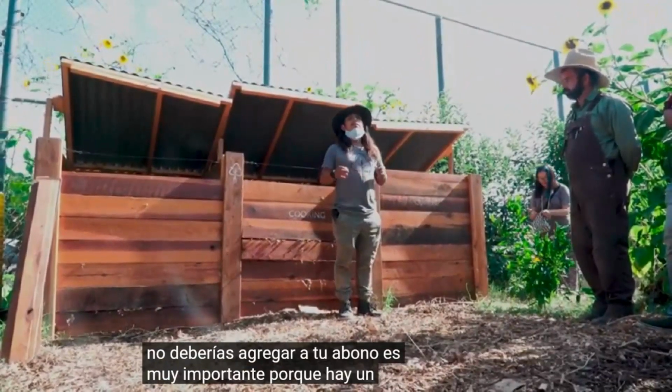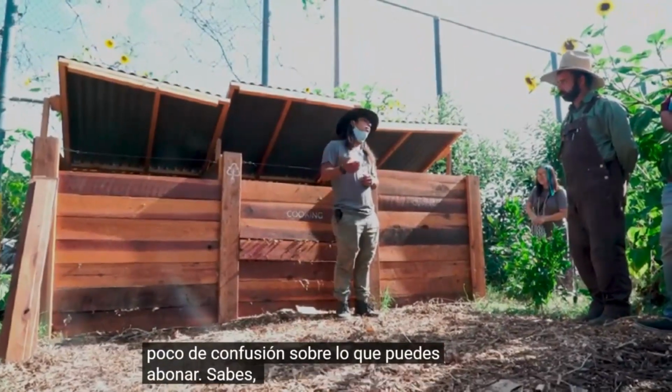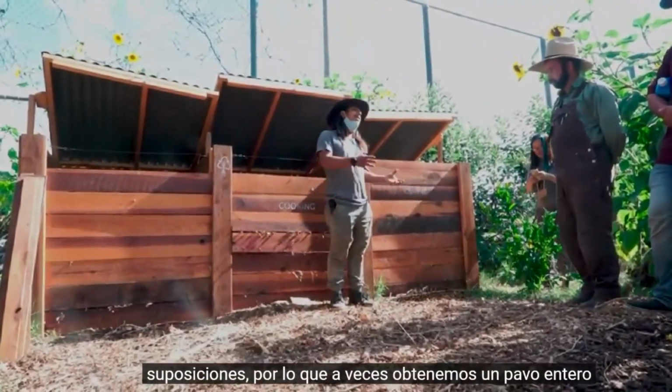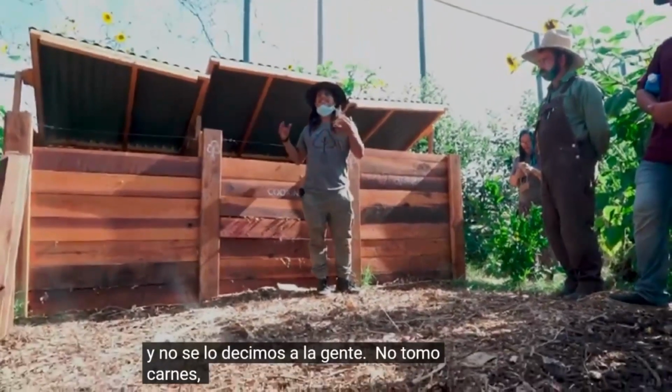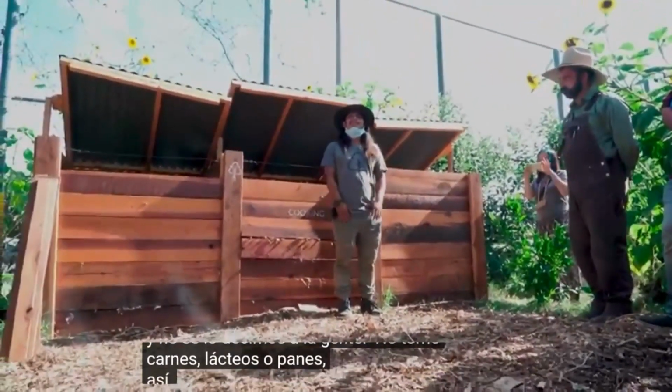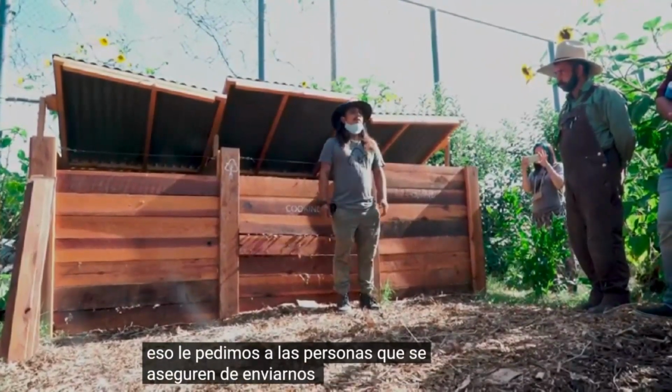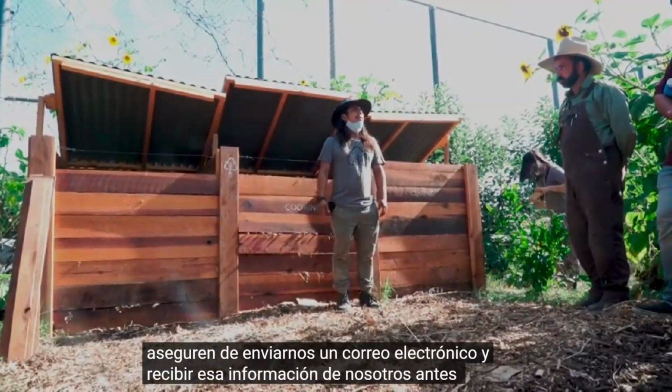Very important because there's a little bit of confusion on what you can compost. People sometimes make assumptions, so sometimes we get a whole turkey if we don't tell people we don't take meats or dairies or breads. So it's an educational part as well. That's why we ask people to make sure that they email us and they get that information from us before they drop off.